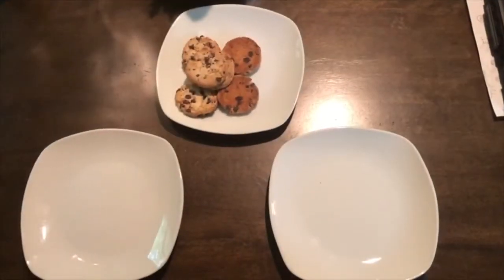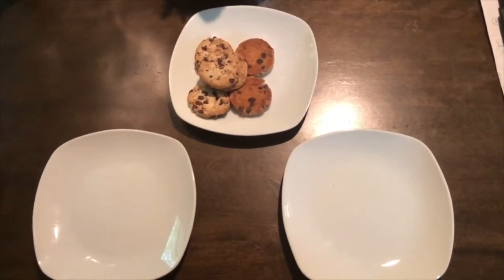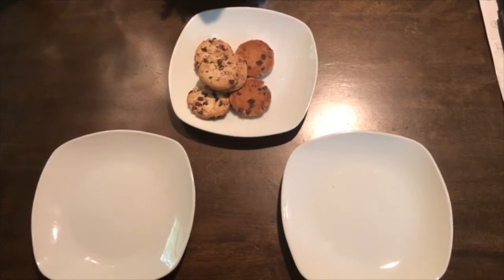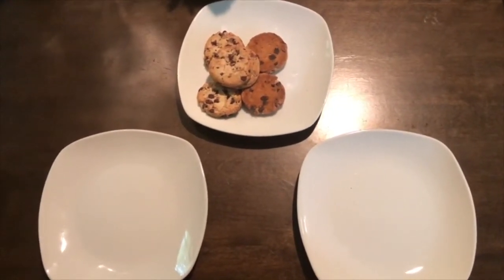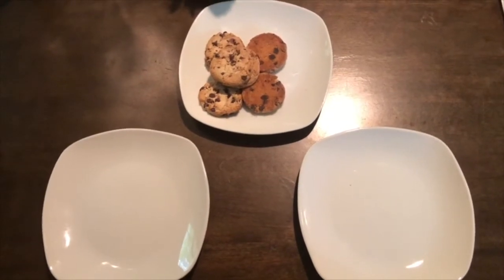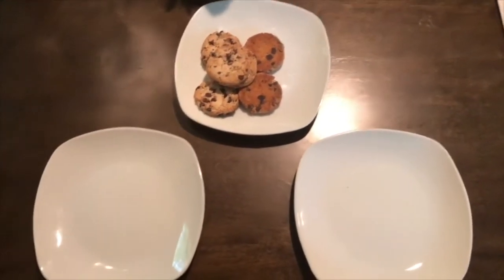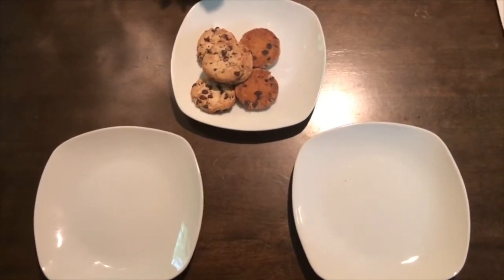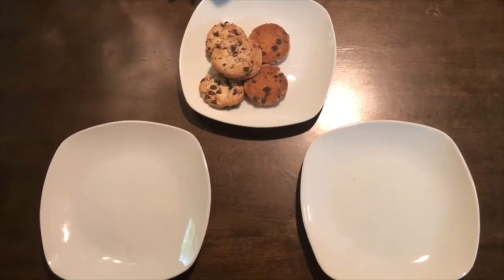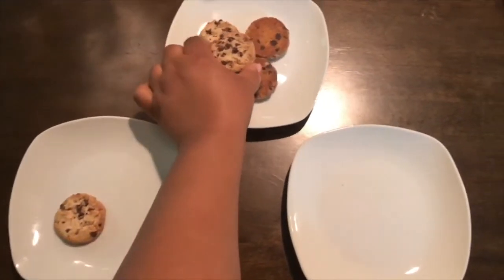For example, we've got some cookies on a plate. Now, disclaimer, I did not make these cookies. This is for the purposes of this video. So we've got some cookies on a plate, and so you can have your child decide how to ration out the cookies equally so that everybody gets a fair amount. So we would take one and put it over here. Then we take another one and put it over here.